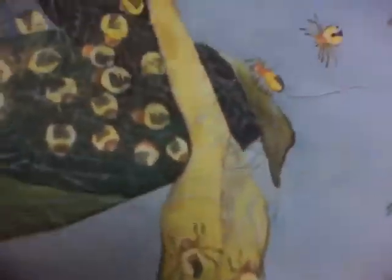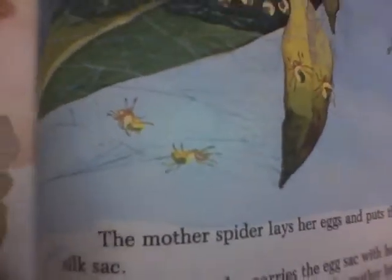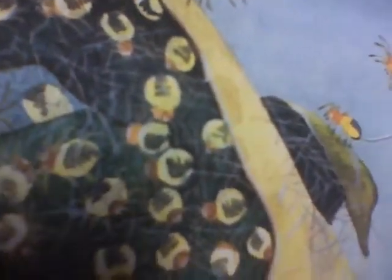The mother spider lays her eggs and puts them in a strong silk sac. The wolf spider carries the egg sac with her. When the babies, called spiderlings, hatch, the mother lets them ride on her back. But most spider mothers do not stay with their babies.